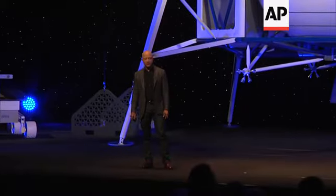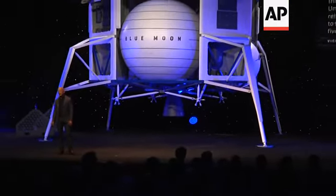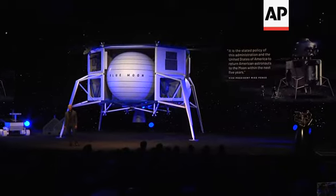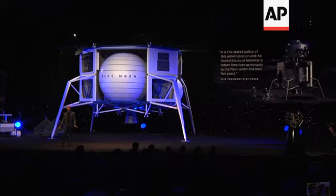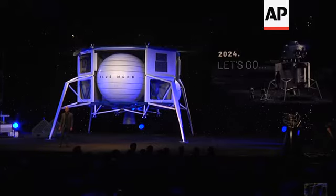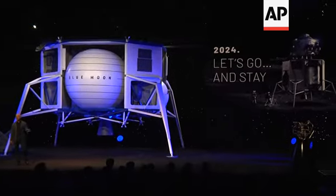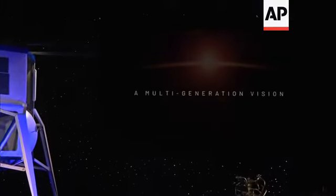Vice President Pence just recently said, it's the stated policy of this administration and the United States of America to return American astronauts to the moon within the next 5 years. I love this. It's the right thing to do. And for those of you doing the arithmetic at home, that's 2024. And we can help meet that timeline, but only because we started 3 years ago. It's time to go back to the moon, this time to stay.